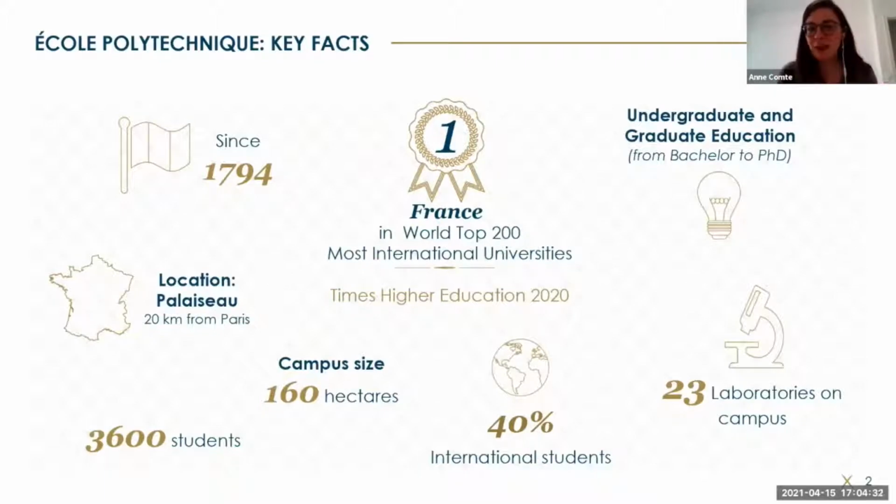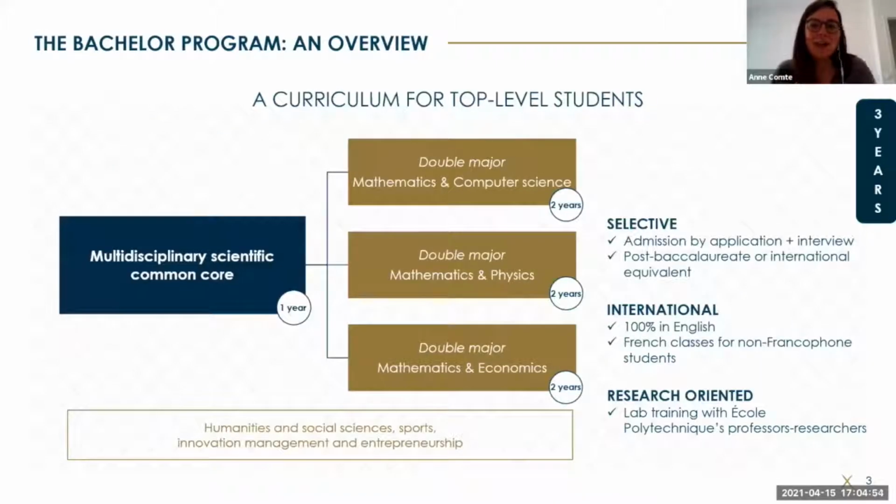We also have different programs ranging from the undergrad, so the Bachelor of Science we're talking about today. We also have the Ingénieur Polytechnicien program, which is the engineering program, and then some masters as well. And 23 labs on campus as well, working on different research fields. Now, just again, a quick presentation about the Bachelor program before moving on to the application process.